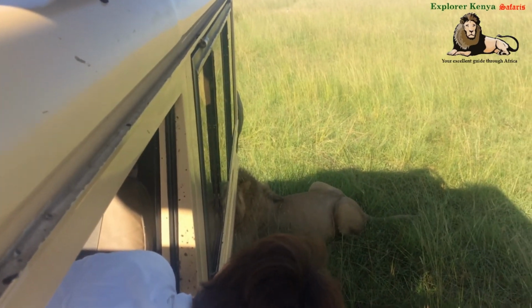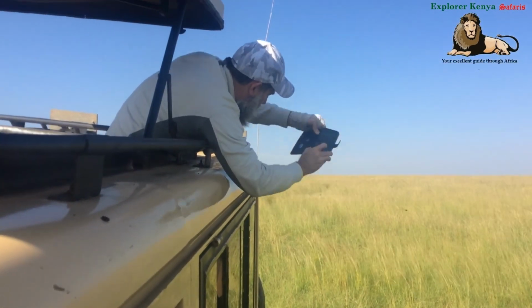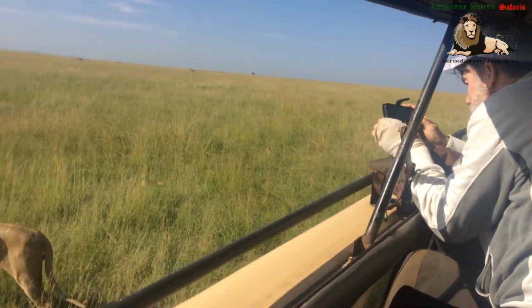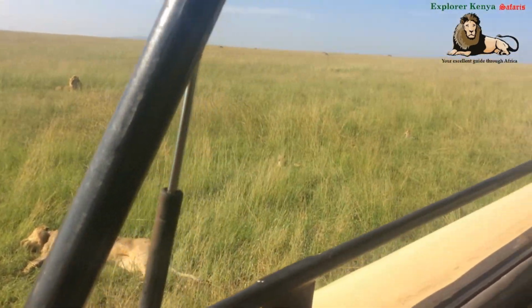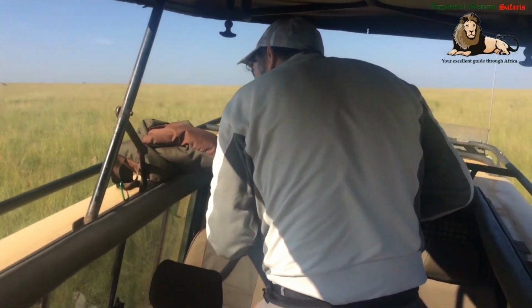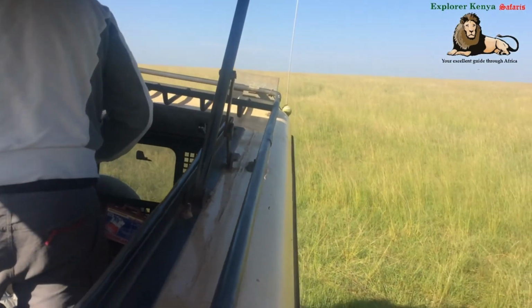Both males and females scent mark to define their territory. Living in a pride makes life easier. For the Black Rock Pride, hunting as a group means there is a better chance that the lions have food when they need it, and it is less likely that they will get injured while hunting. The lionesses work together to hunt and help rear the cubs when their time comes to have cubs.